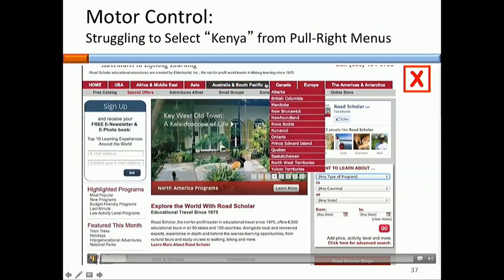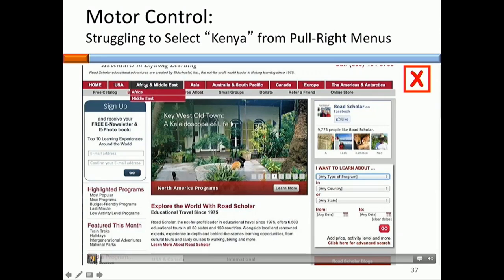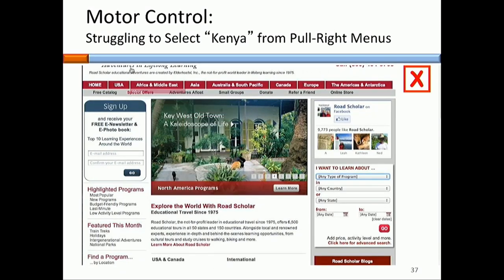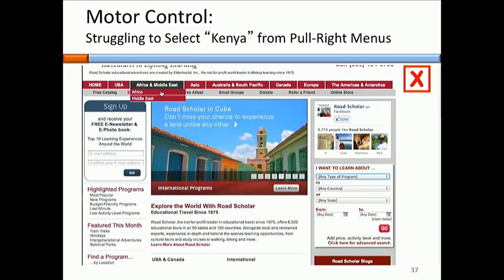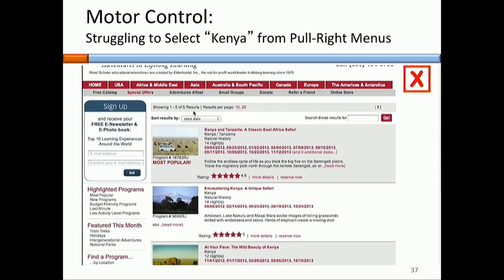So when I went up here to get the country first, I went up here to this bouncing around Kenya thing here. Okay, so I went in here, going down Africa. It's taken me like 5 times to click on the country. Of course, none of you have ever had trouble with a pull right menu, is that right?